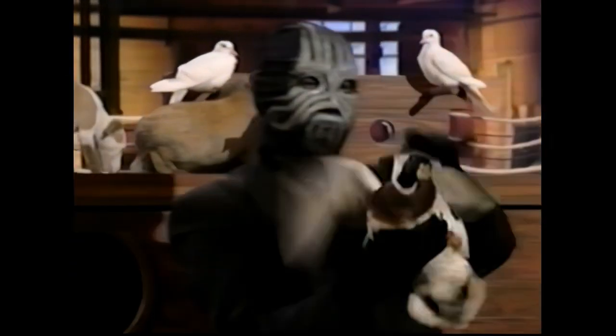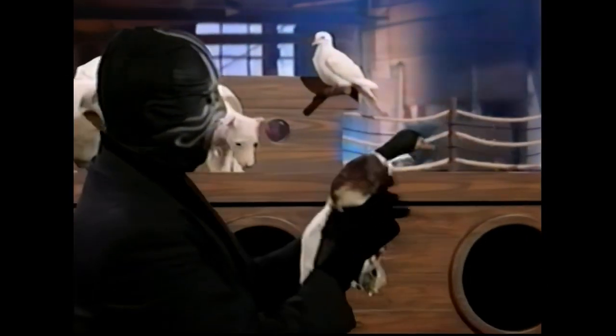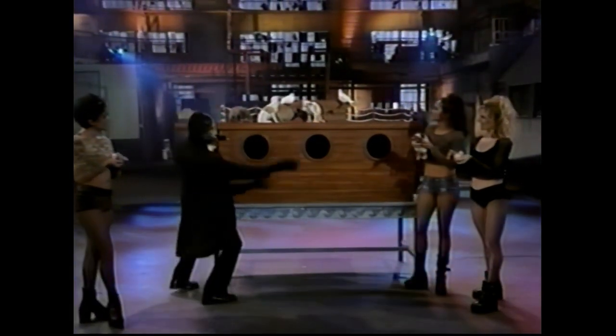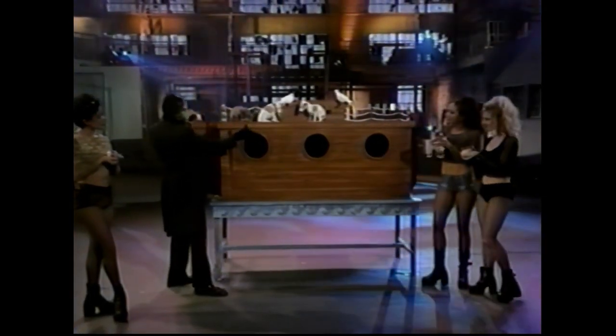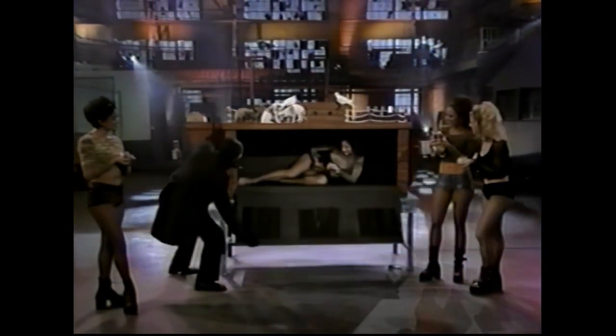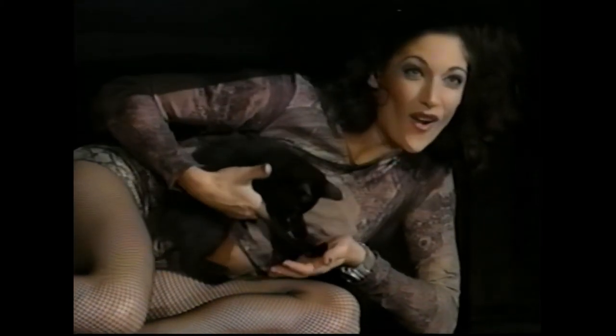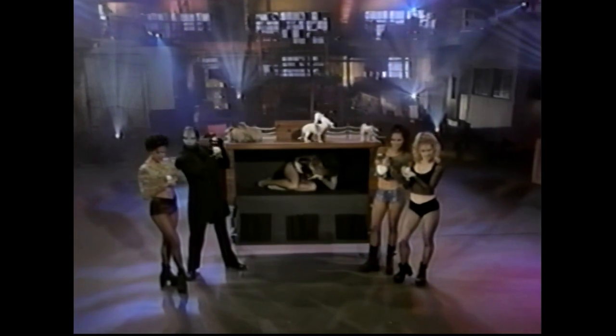How many creatures can possibly fit inside this amazing ark? He opens the door and, wait a minute, one more beautiful creature, and also a kitty. How is this possible? Here are the secrets.